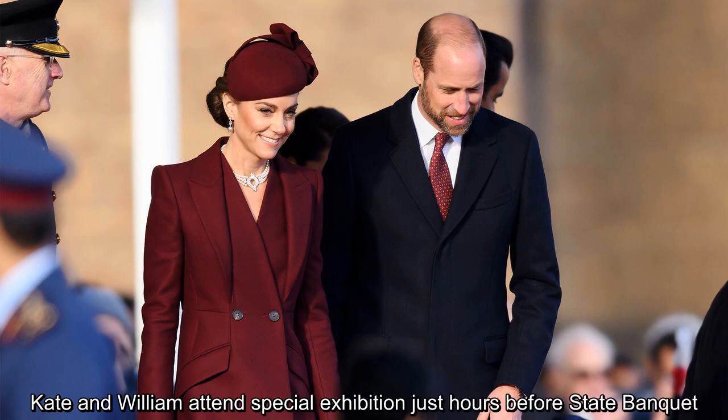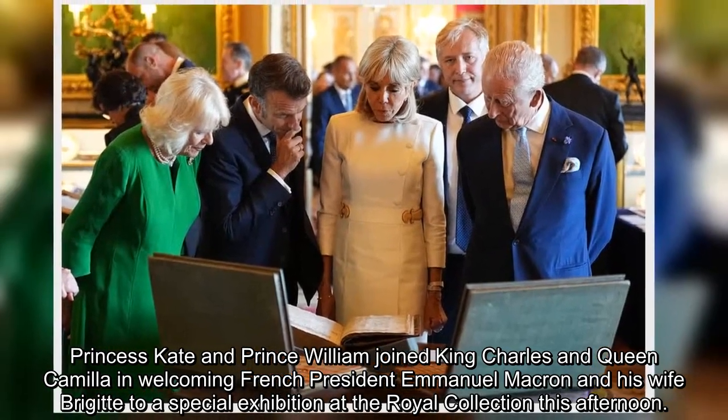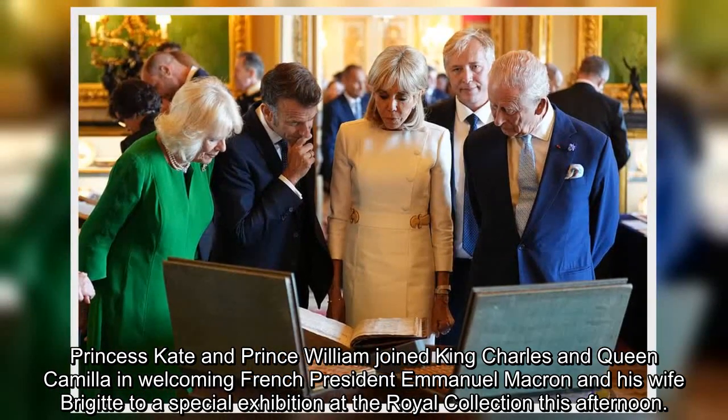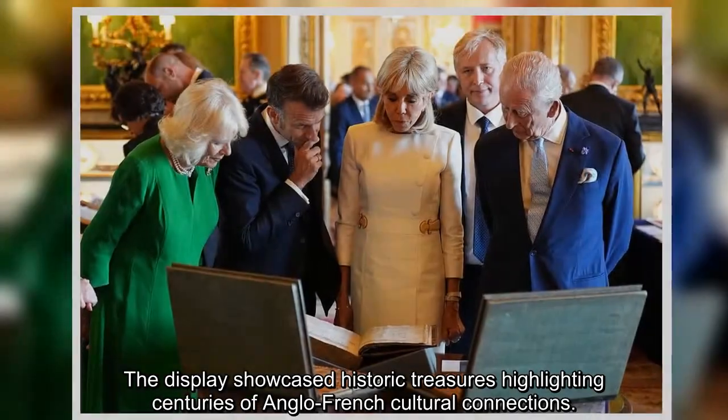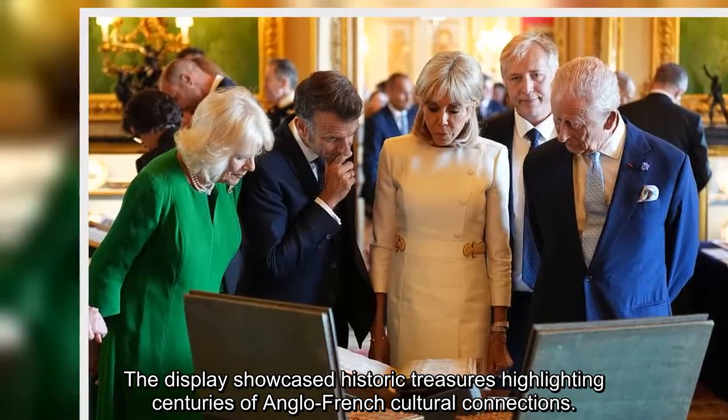Kate and William attend special exhibition just hours before State Banquet. Princess Kate and Prince William joined King Charles and Queen Camilla in welcoming French President Emmanuel Macron and his wife Brigitte to a special exhibition at the Royal Collection this afternoon. The display showcased historic treasures highlighting centuries of Anglo-French cultural connections.